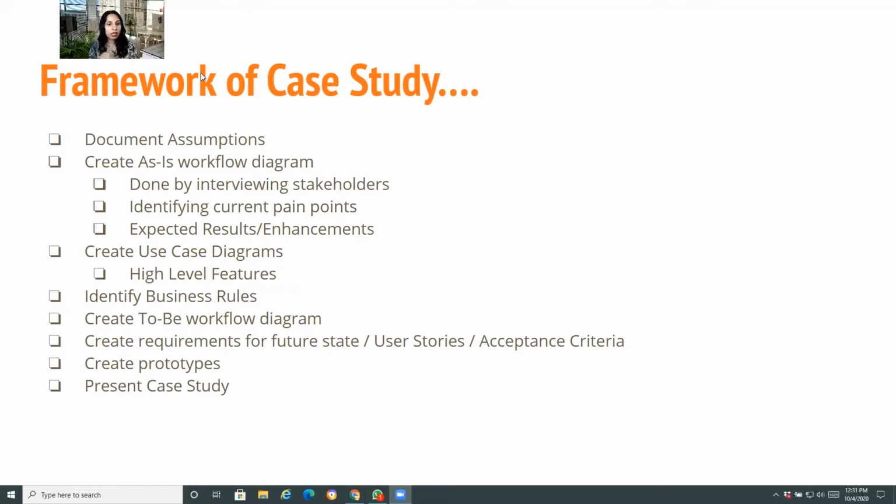We create use case diagrams, which are again the high level features of what we're trying to do. We identify business rules, which are typically constraints, right? Each industry has its own set of business rules. Once you're in an industry, you understand those business rules, but they're not really hard to understand.